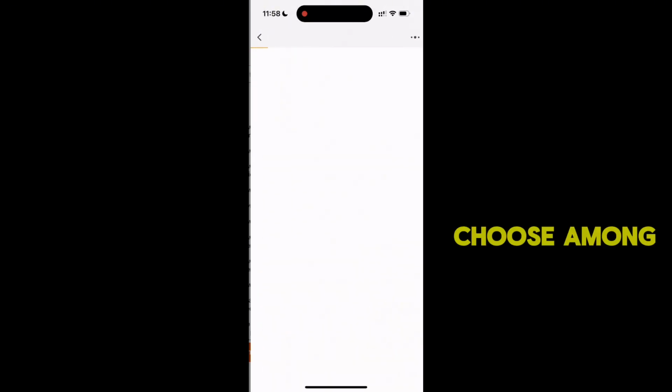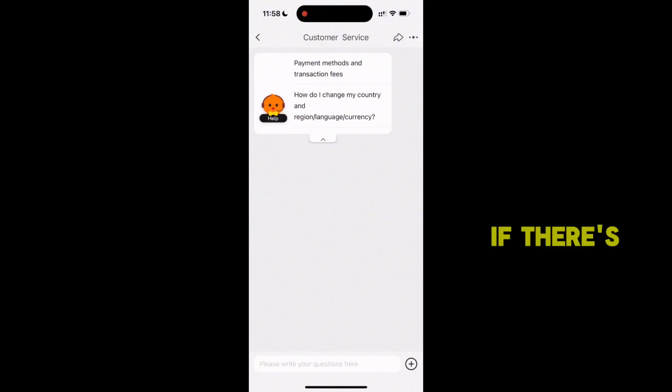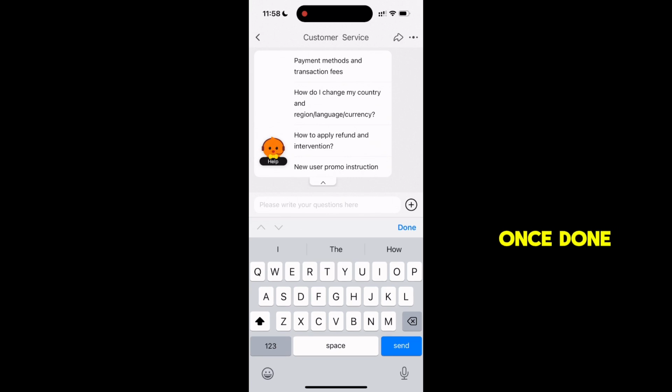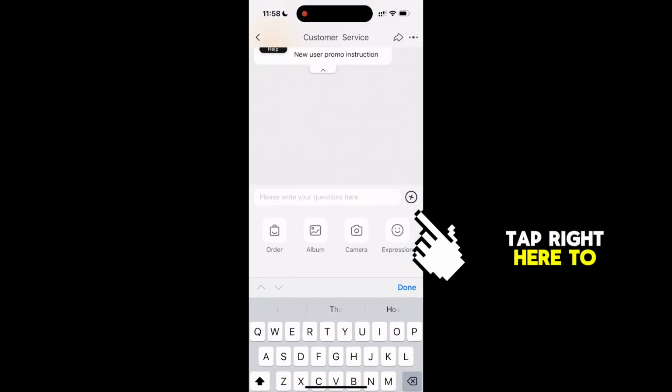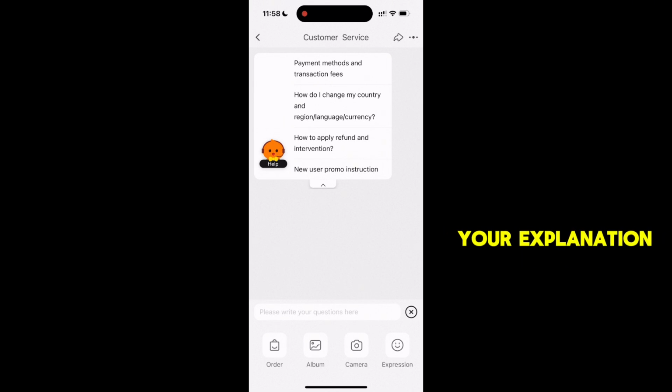Now you can simply choose among these listed options, if at all that's what you want to talk about. If there's something different you want to inquire about, you just want to go ahead and write in the question here. Once done, before sending, tap right here to also add in something like a screenshot. It will bring out your explanation very well.